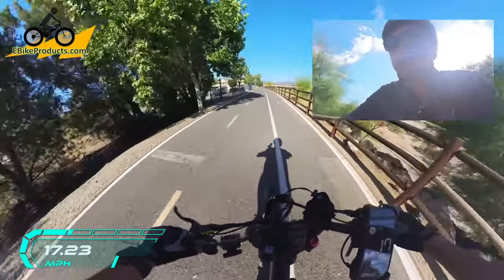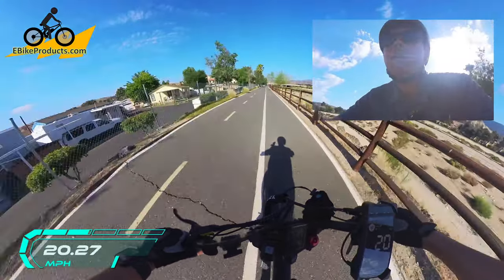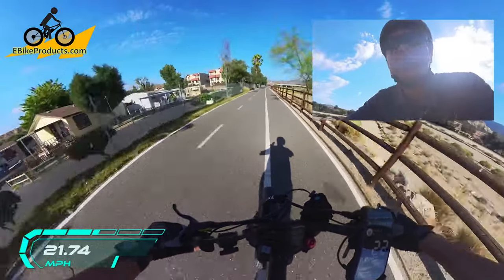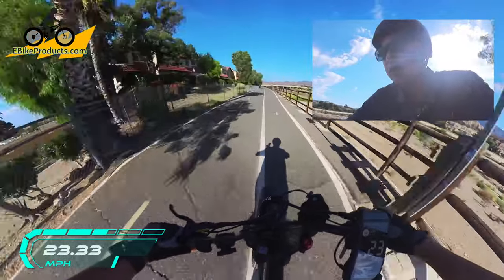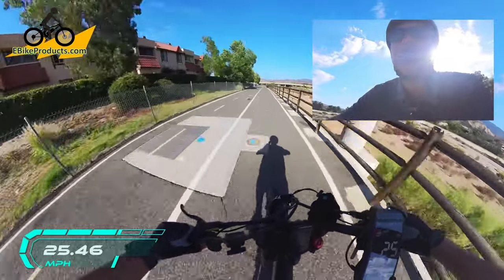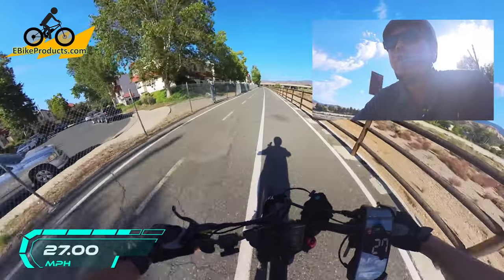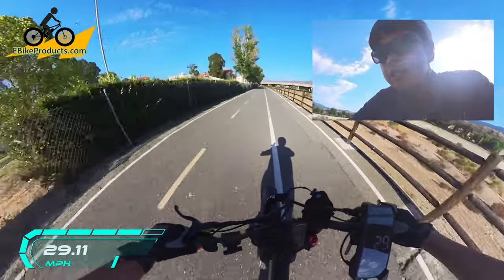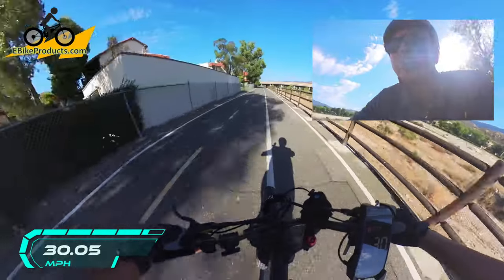And full throttle right now, up to 20 miles an hour already. And you know, when I did it in the garage, it went up to like 38, 22, 23, full throttle. Again, this is a slight incline. Batteries are fully charged. 25, 28 miles an hour, 29, and still, this is a little bit of an incline. All right, so we're getting a good 29 miles.